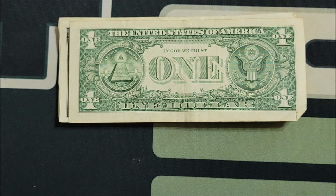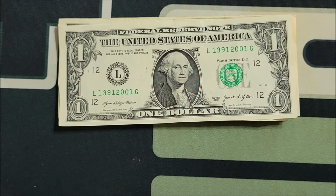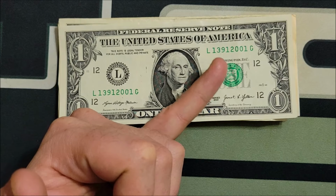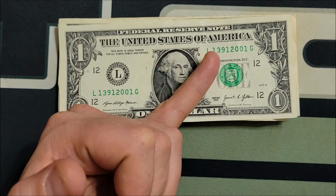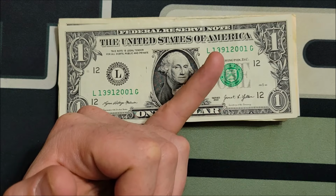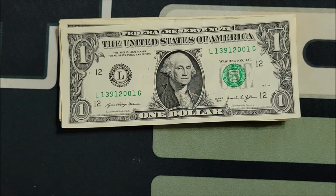Beat up and folded up on the back, so leaves a lot to be desired as far as condition. I don't know if this would be a date note. I like it to be month, day, and then year. This is, I guess, 1391, the 20th of January, I suppose. But it can also be, I guess, the year 2001 and 1391, but I wouldn't personally hold on to this.